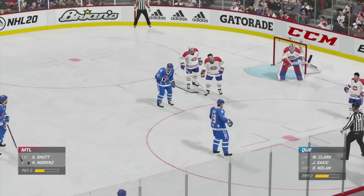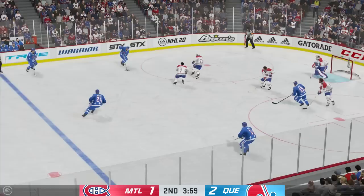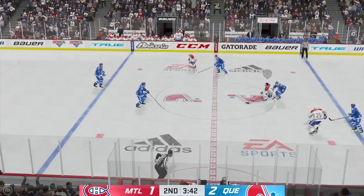Here in the late goings of the period, it's 2-1. Off the draw, and he ties up his opponent. And the penalty killing unit doing work. Excellent kills. We're both back to even strength. Really aggressive work by the penalty killers. They shut that power play down without any danger.